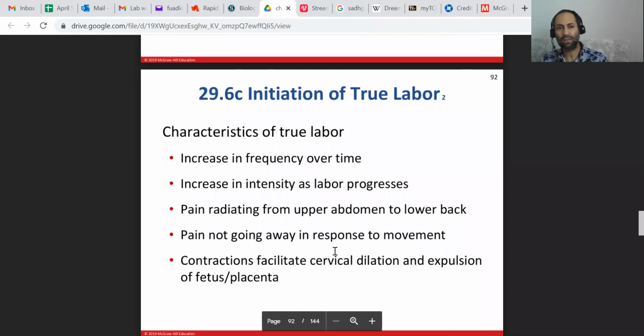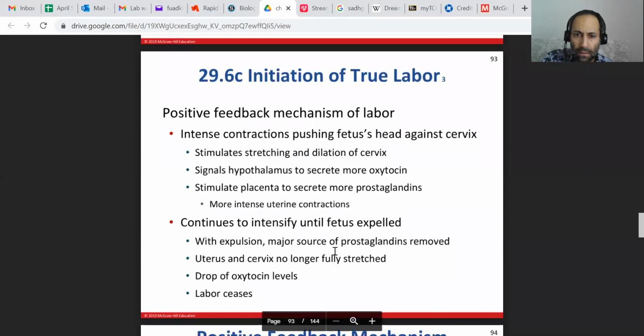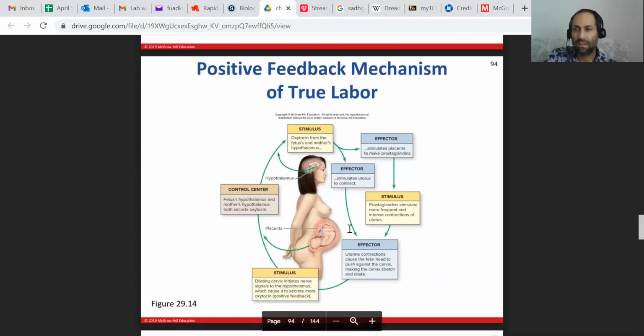So these are some of the indications, 5 signs of true labor: increase in frequency of contractions over time, increase in intensity as well, pain, constant pain radiating, getting worse, and cervical dilation. The cervix dilates, okay? All right, and this is a positive feedback loop, okay?